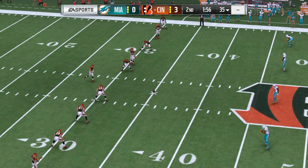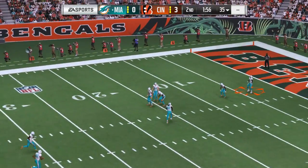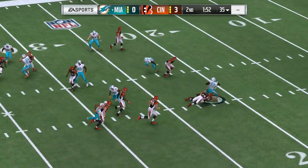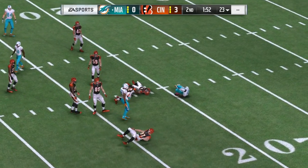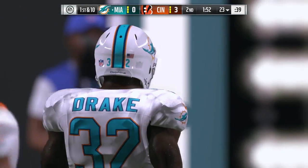Back out Nugent now after the field goal as he'll send it away. This is taken at his 4. And he'll bring it a few past the 20 to the 23-yard line. And out come the Dolphins now.